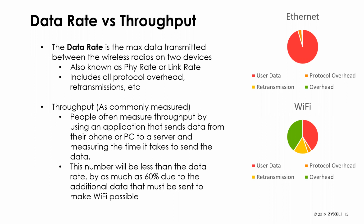And it includes not only the data that you want to send, but it also includes all of the Wi-Fi protocol overhead that goes into making that connection possible. So when you're talking about something like Ethernet, there's very little overhead. So the data speeds that you can see if you do a speed test are going to be very, very similar to what you see on the data sheet as far as the stated speed, that physical rate or the data rate.